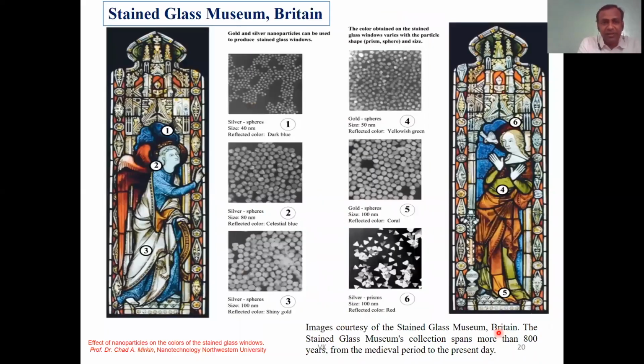This is one of the examples, and now this is another example: the Stained Glass Museum in Britain. These are two representations, and we see different colors. Now you can see the different colors, and here also different colors, and they are more than 100 years old, and still they have such bright color. But when you go to our home, if you paint our wall, after a few years it will fade. But here it's still bright in color. Why?